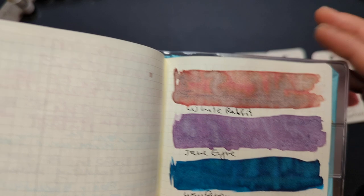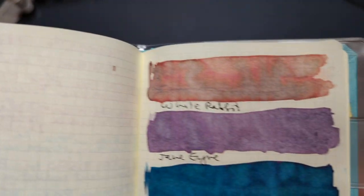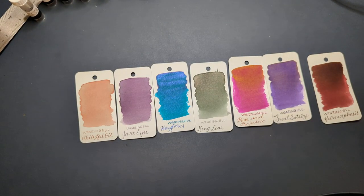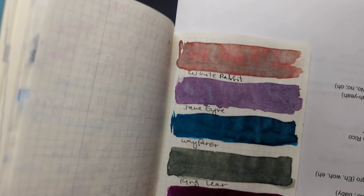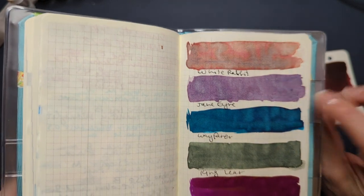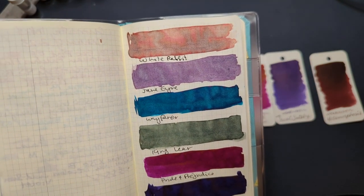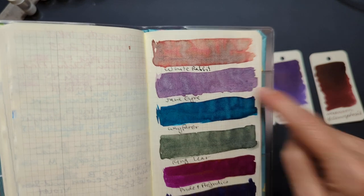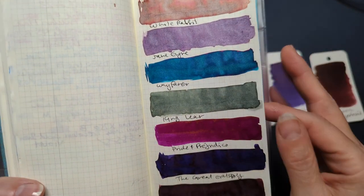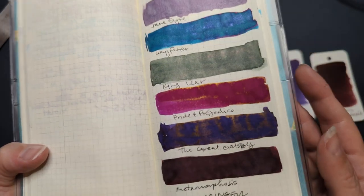So, White Rabbit. It looks like this White Rabbit is sick. Let's put a piece of white paper behind it to see if that changes things. Not really. That White Rabbit has something. Jane Eyre, so lovely. I like that it's a bit more muted of a color, and I actually think that in one of the BBC versions of Jane Eyre, she wears a dress much this color. Wayfarer, yes. King Lear, it's funky. I wouldn't buy a bottle, but I think I might enjoy it.